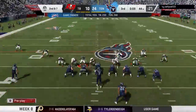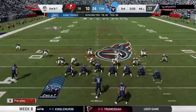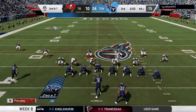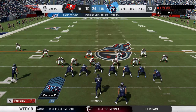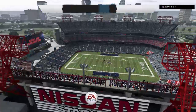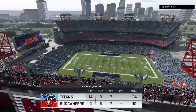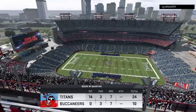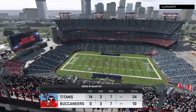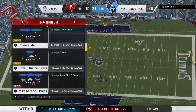The last run got 3. Now here's 2nd and 7. It's coming this way. Here we go. Watch safety creep. Safety's creeping. And they're not going to get to the line to run another play. So we will switch ends as the 3rd quarter has come to a close. We'll return with more after this. This is the NFL, and it's on EA Sports.